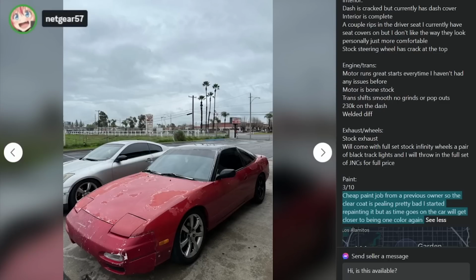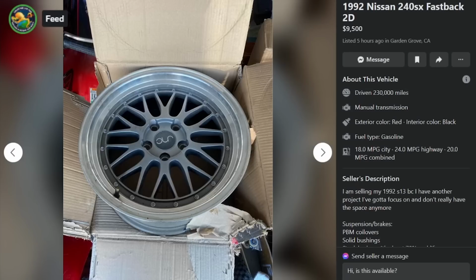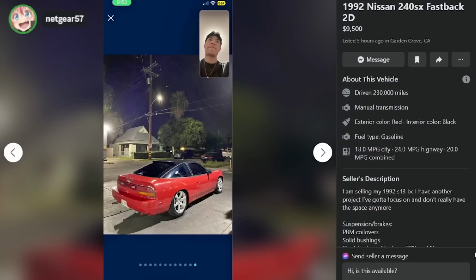Okay, look, I know we talk shit about exhaust a lot on this channel, but look at this motherfucker's pea shooter. The stock exhaust? I don't think so, dude. No, that's not even stock, dude. It looks like a fence post or something, a flagpole. What the fuck? Guy needed an exhaust and just. And he wants $9,500. He's out of his damn mind.